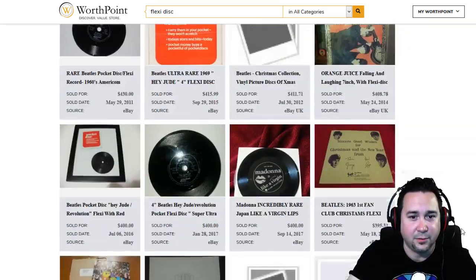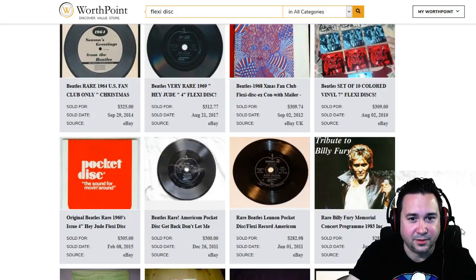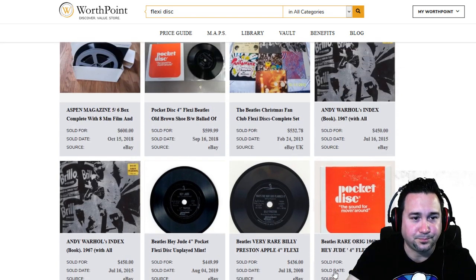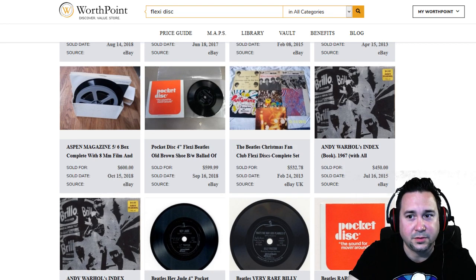See, there's a Madonna one. Where did that Madonna one go? I don't know who attributed the Beatles ones for sure. Look here, Hey Jude went for $415. There's an Andy Warhol one. That's pretty cool. I have never seen that one before. $450. So it's definitely something to look up for sure.